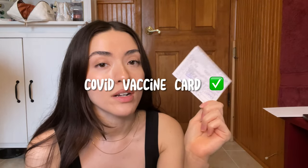Okay, so now I just have to pack important documents. So I got my passport, my COVID vaccine card in case they ask me when's the last time I got vaccinated. And just in case, I also carry a copy of all of my immunization record. And I also have my international driver's license that I just showed you guys. And on top of that, I'm also gonna bring my actual driver's license because in order for you to drive in a different country, you have to have a valid driver's license alongside your international driver's license.